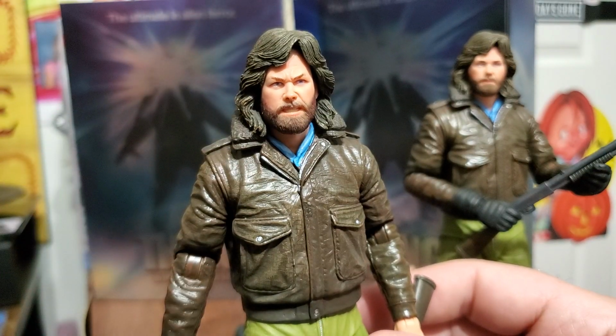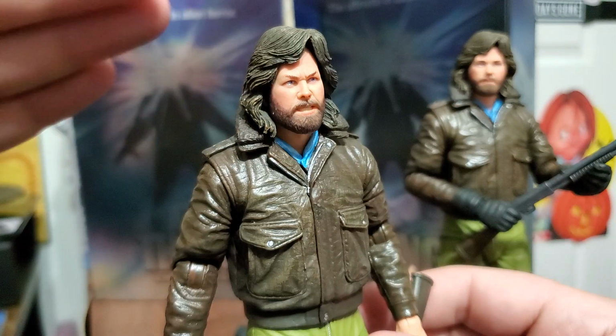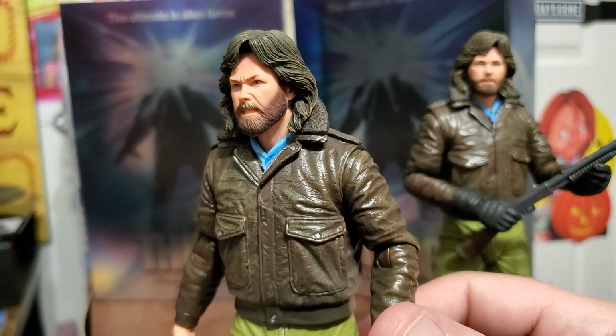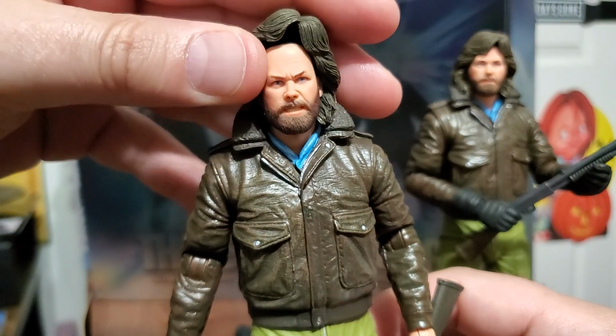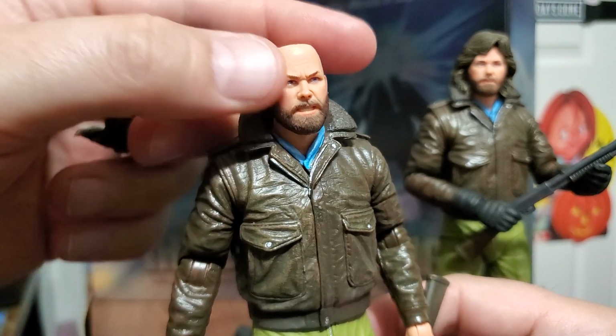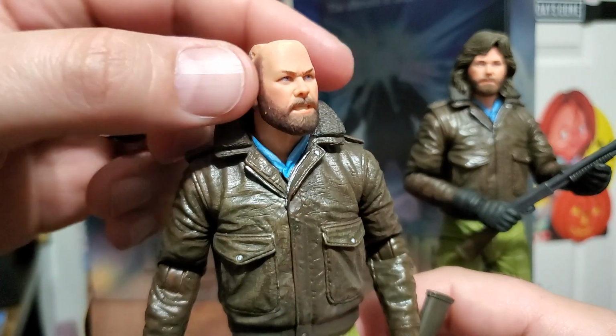He had a couple different looks, so I do think they're going to release different looks. So if you don't want to do this, NECA will probably do it themselves. Now here's the thing, I didn't tack it down yet, so it is sitting a little rough, but I wanted to be able to remove it to show you.